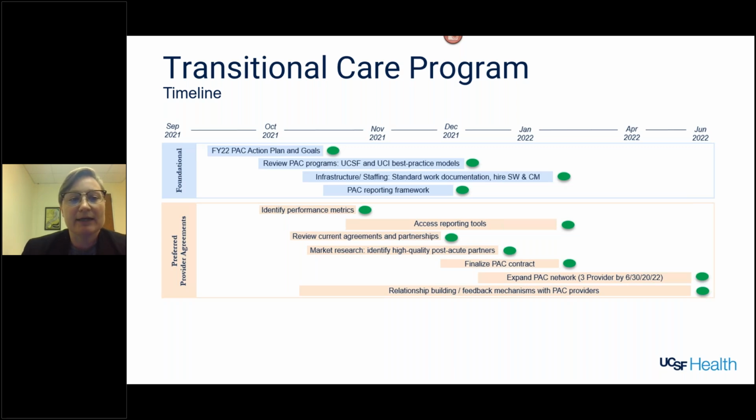And so you can see in the first swim lane, this is kind of our foundation of the program. It starts with developing those action plans and goals and visions, and then looking at best practices, hiring staff, developing job descriptions for them, coming up with standardized work and documentation, building out a PAC report framework, so post-acute care network, and trying to figure out where the gaps are and where do we need to focus. And then identifying what those performance metrics are, accessing and developing reporting tools to help me keep us on track, and then review the current agreements and partnerships so we're not reinventing a wheel.